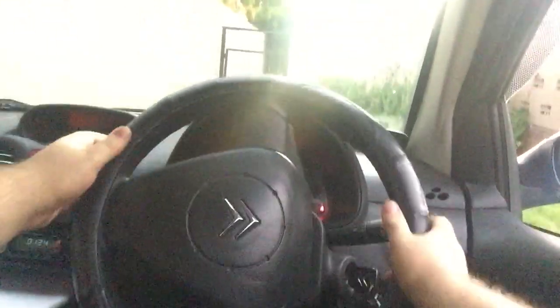Let me just get the camera a bit closer here for you guys. If you look carefully over here, this is what we want to refer to as your push-pull method, and this is your cross arm.